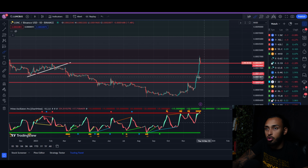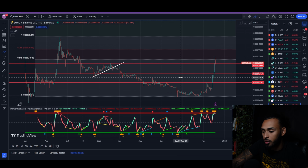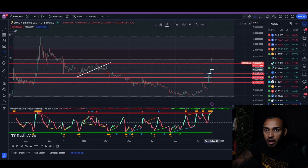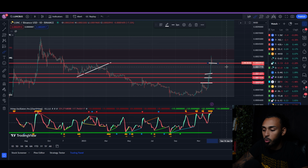What I would first do is draw out all of the key levels of support that Luna Classic has from a macro perspective, okay? So we have 4 that I can see. We have this 9.5 level, this 11.5 level, the 13.4 level, and then clearly here, this 26 level, okay? These are your 4 main points of support.